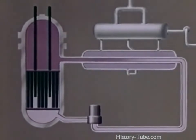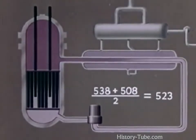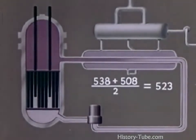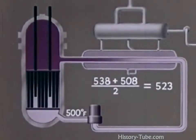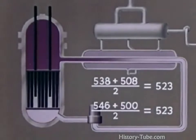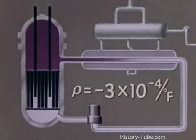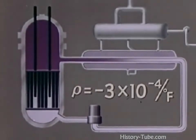For example, if the inlet water temperature is 508 degrees Fahrenheit and the outlet temperature is 538 degrees, the average water temperature is 523 degrees. With increased steam demand caused by an increase in electrical output, the inlet water temperature may drop to 500 degrees. The reactor automatically increases power output, and the outlet temperature automatically increases to 546 degrees. Note that the average temperature remained constant, making the reactor plant virtually self-regulating. The value of this temperature coefficient was found to be -3 times 10 to the -4 per Fahrenheit degree at operating temperature, a value which agrees well with the calculations of this quantity.